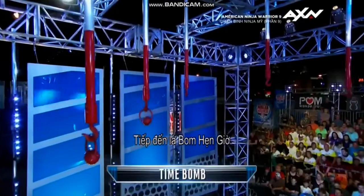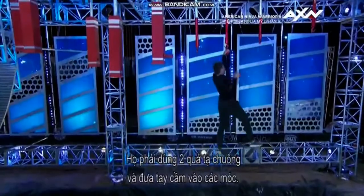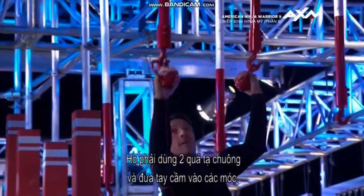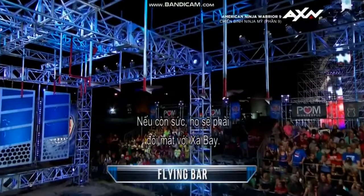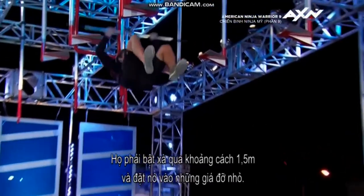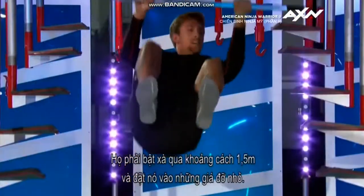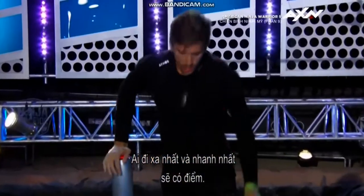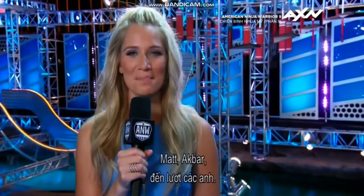Then it's the time bomb. Traverse high above the water, clutching 3-inch kettlebells, latching the handles into the curved hooks. If they have anything left, they'll take on the flying bar. They'll have to carry the bar 5 feet in the air and land it in the small cradles all the way to the buzzer. Points go to the competitors who make it the furthest the fastest. Matt and Akbar, back to you.